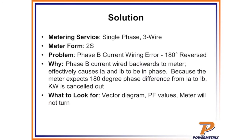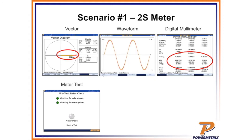The good news is a couple of guys have already mentioned the answer in the chat area, and they're exactly right. This is a 2S meter, and what happened was when the technician came in, they pulled the phase B current, and when they made the connection to the meter base, they had the polarity backwards. When you have these two phases lined up with each other, they effectively cancel each other out, because the meter is expecting to see phase B 180 degrees out of phase with A. Normally it sums, but in this case we are subtracting because their phase B is out of phase. And so the meter never turns and your customer never gets a bill.